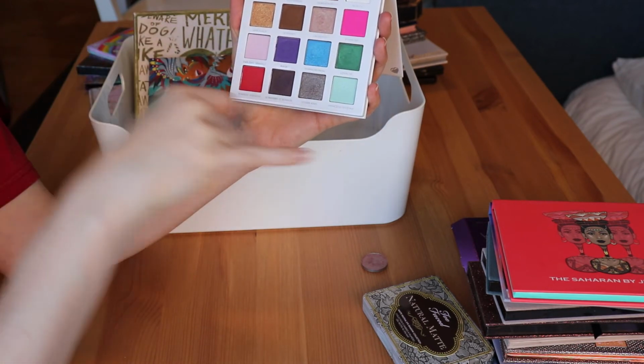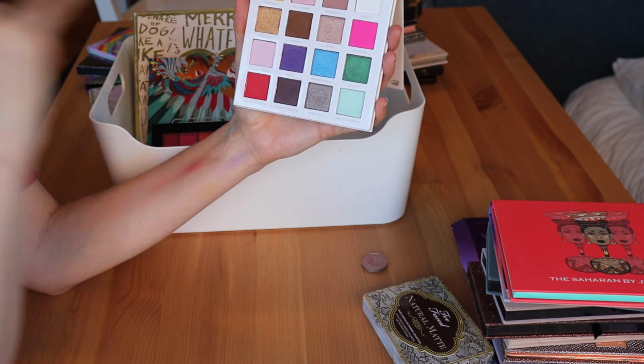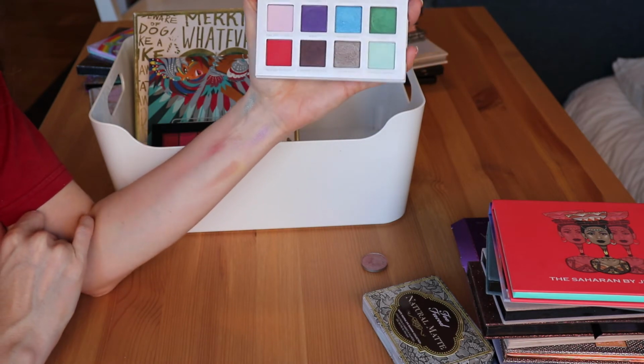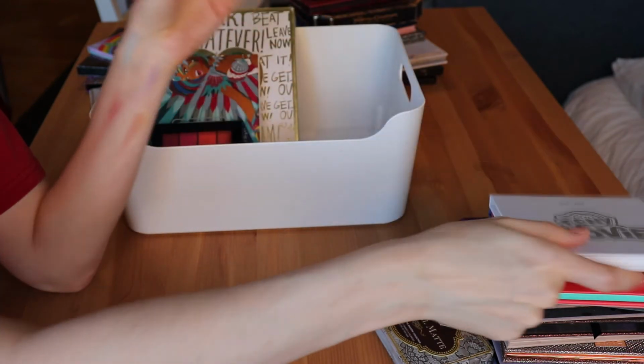And then I don't really love the shimmers in here, but I love some of these matte shades. Like this one has this really cool, almost pinky undertone to it, and I find it very useful quite a bit. So I'm gonna keep this one here.